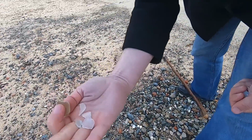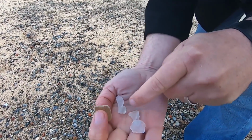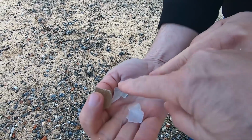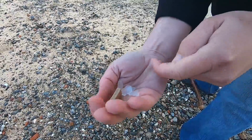What have you found? Some nice bits of sea glass again. Nice. That one there is nice and thick. Look at that. It's lovely and round, like a pebble. I like the different colours. They're all white, the different shades of white. I think that's a bit of earthenware, is it? Yes, it looks like.